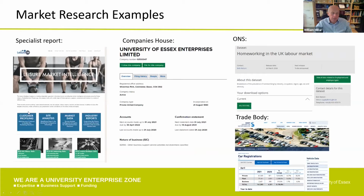Now, those you have to buy, but they are available, and there will be specialist companies who will provide lots of that information at a cost to you. But nipping over to what's available from the government, if you look at Companies House itself, each business that's registered there provides a lot of information about it.